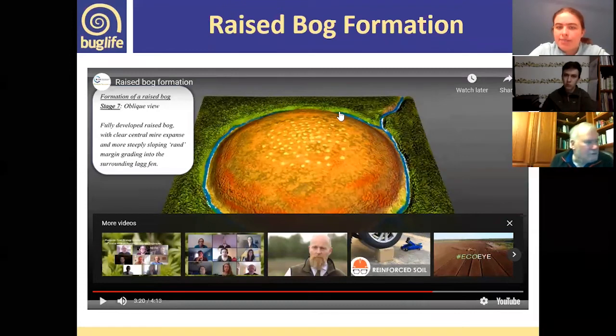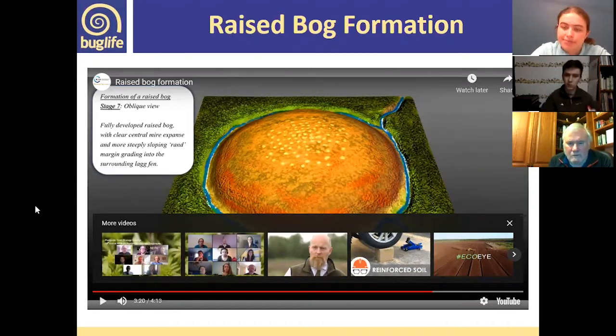And this is very typical of a bog. You can start at the edge and look towards the center, and quite often you can't see the other side.